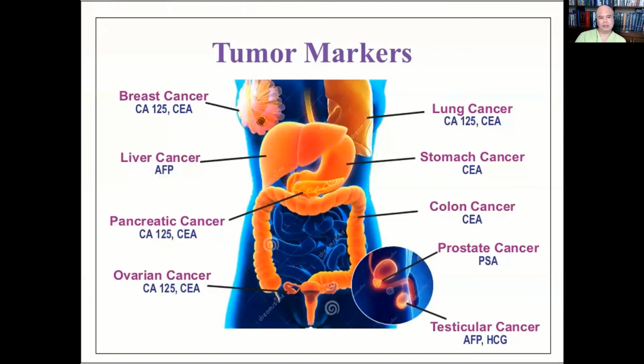Study tumor markers. For the breast, we don't have any tumor marker. For liver cancer, alpha fetoprotein. Pancreatic cancer, CA125. If you have an elevated CA125 associated with a pancreatic tumor, most probably this is cancer already. Ovarian cancer, we have CA125. Stomach cancer, CEA. For the GI tract, we have CEA. For the colon, very important to ask for CEA determination before surgery. For prostate cancer, we have PSA, testicular cancer, AFP, and HCG.